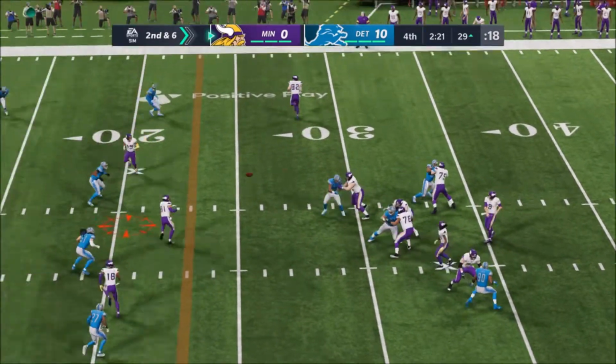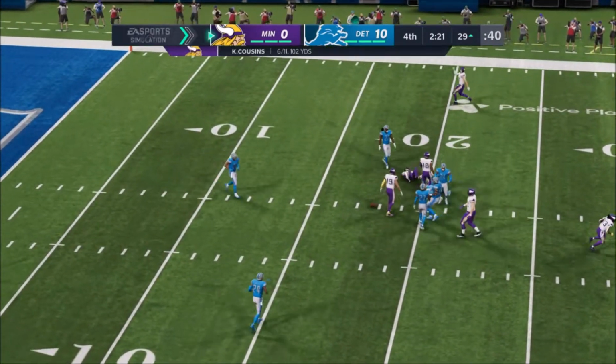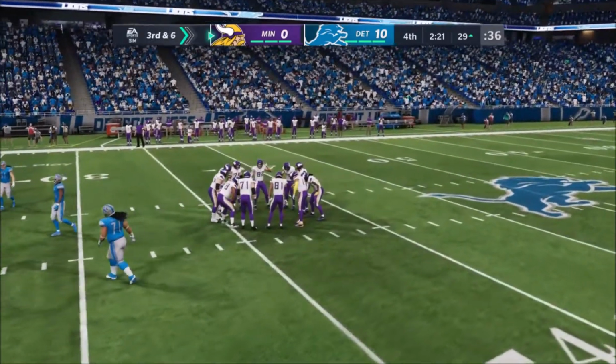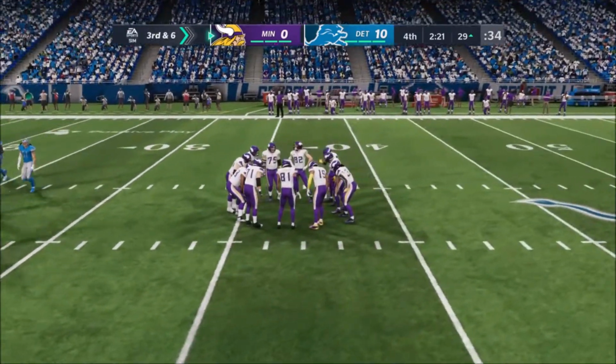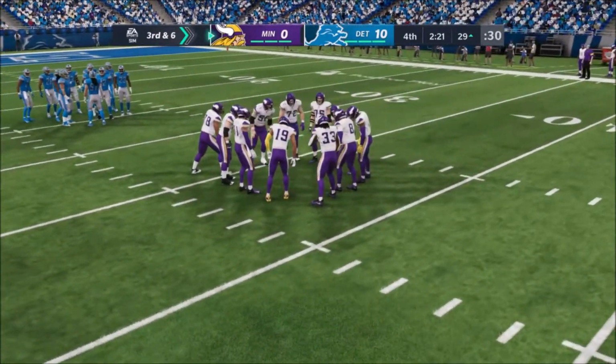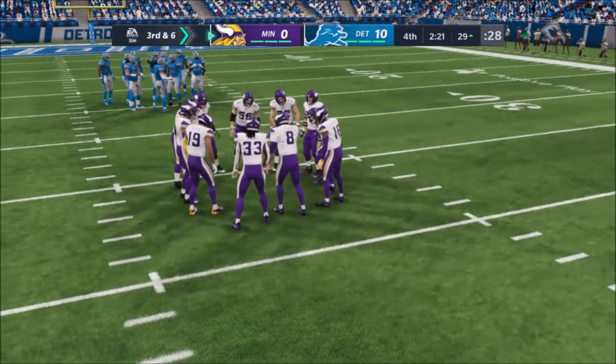That means you have to run extra plays, harder to move it. To throw again on 2nd down. Cousins. And that is incomplete. A lot of force bearing down on him there. He could not hang on. It's 3rd down. That's an excellent play by the defender. He diagnosed that one, closed quickly, and helped force the incompletion.